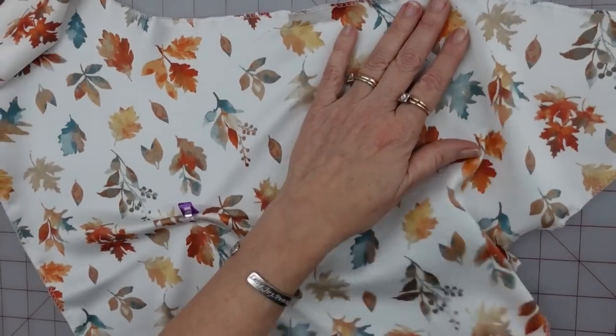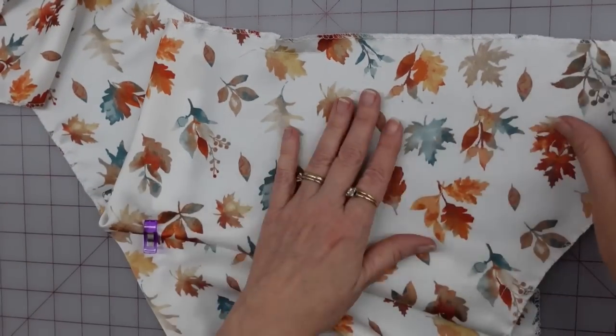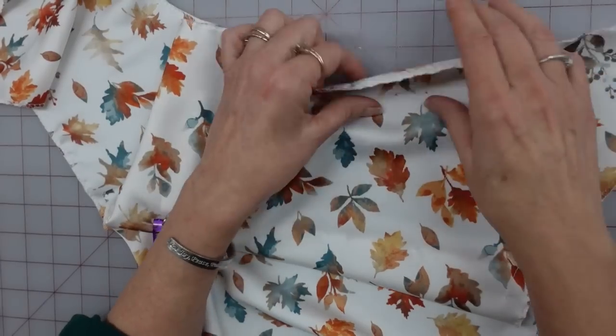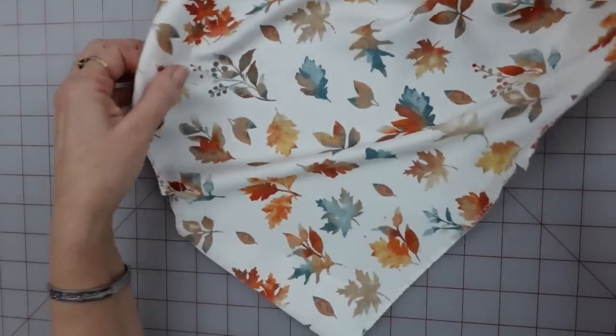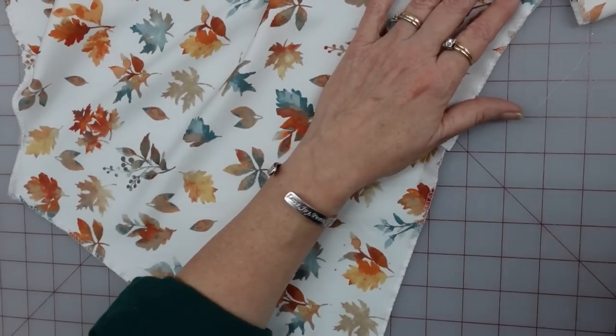Okay, here are my marks for my pleat. Now this is my right side. I can tell because of my pen, my little clip here, but also my colors are more vibrant on this side than this side, okay? I have marked these on the wrong side, but you can kind of see through it, all right? So usually I mark my pleats on my right side, but because it goes all the way through, that's fine.